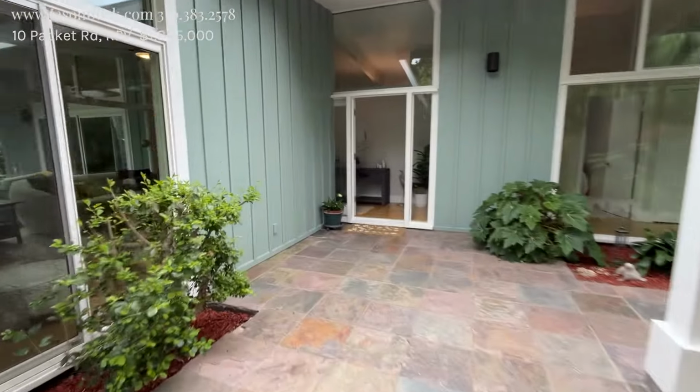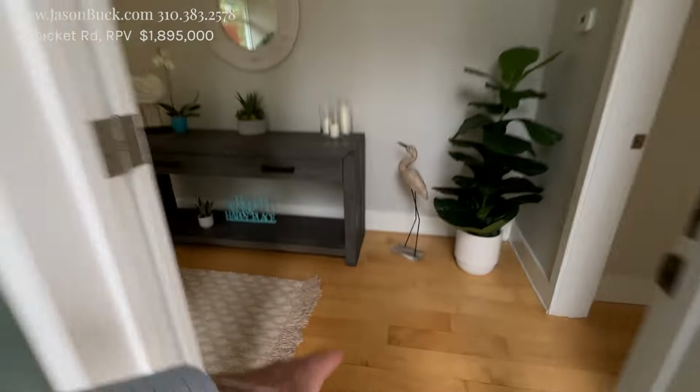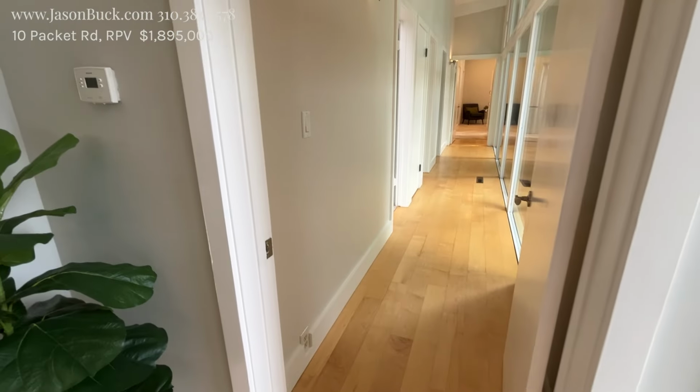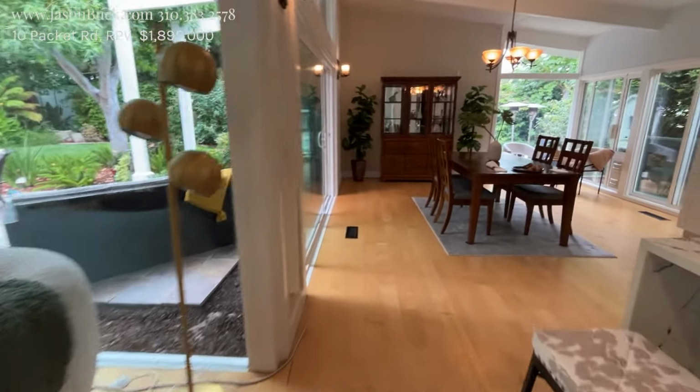So, here's our front door. Something I don't see very often, but maple flooring. And it's gorgeous. It's got a big wide plank, all maple here. And then we look back this way. This is awesome. So, a lot of glass, a lot of light, mid-contemporary style, and really cool layout.